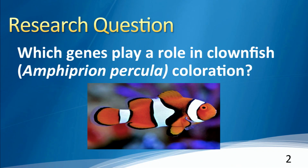Now, for a senior project, looking at all coral reef fish would be too large a scope. So to narrow the scope down, we decided to look at one particular species, and that is the clownfish, specifically the Amphiprion percula. And overall, my research question ended up being which genes play a role in clownfish coloration.